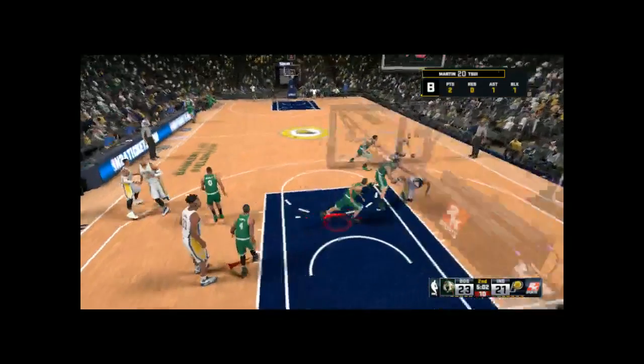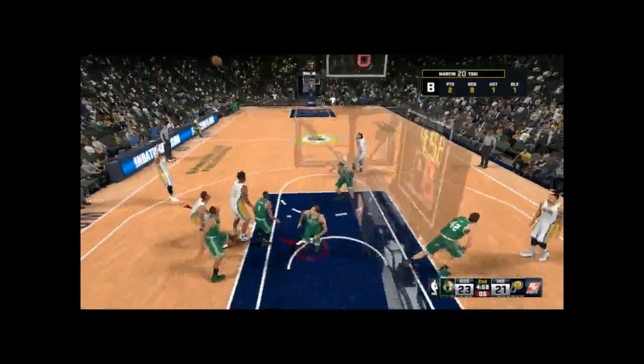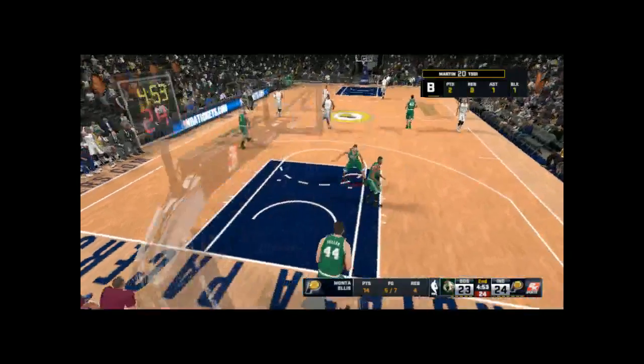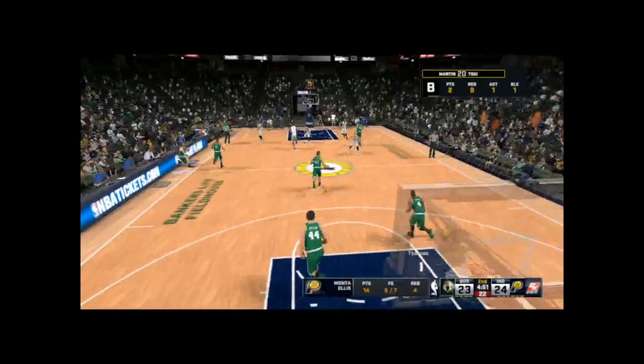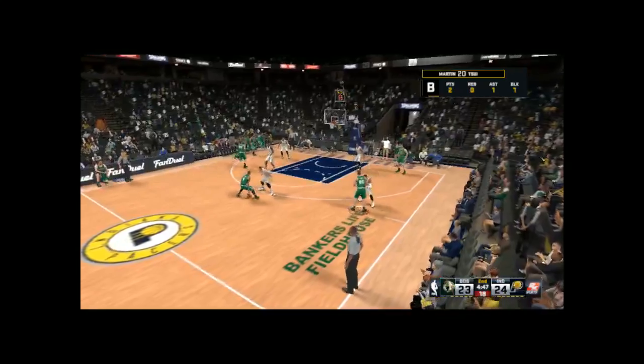Hill against Lee. The drive by Hill. It's Ellis on the wing. Lets the 3 fly. Good. The assist goes to Hill. Hill's got 3 assists in the game. Guys, his consistency in terms of shooting has really helped them seize control.